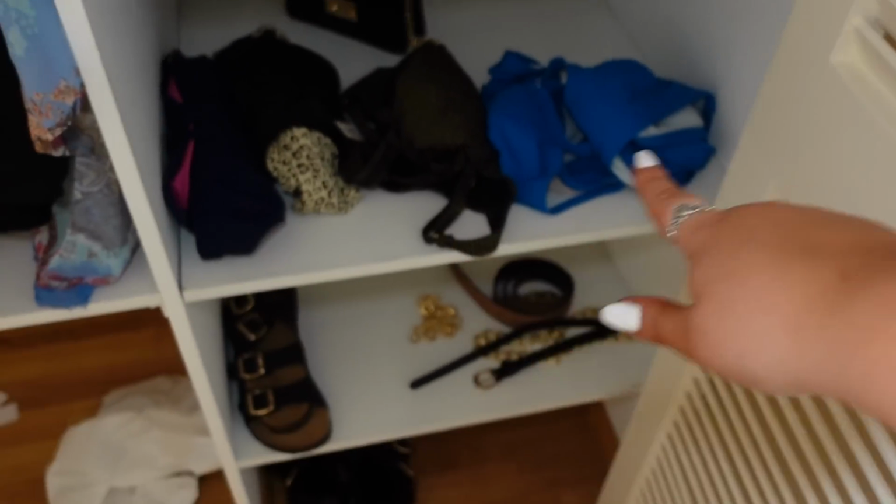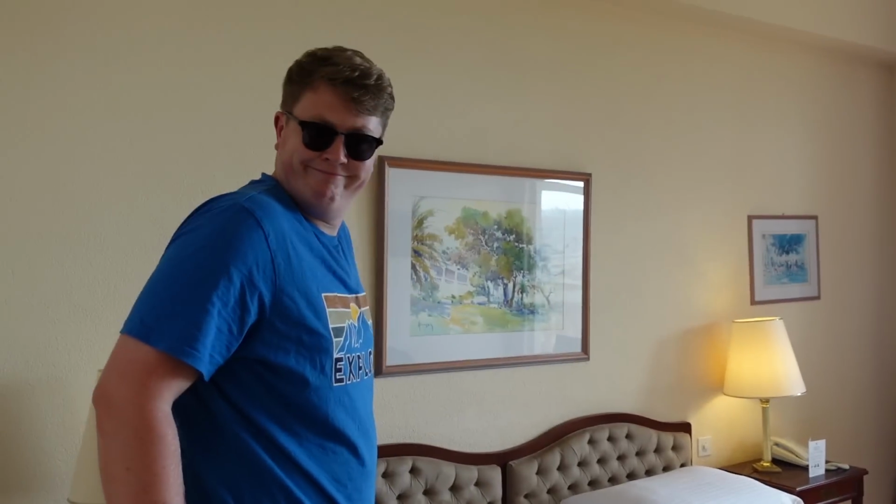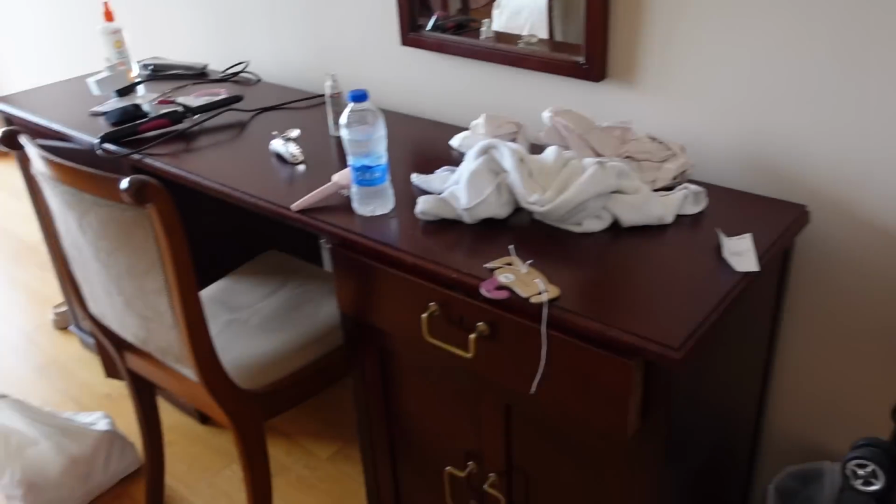So I have some shorts and then skirts along the back. This is all little tops that I might want to wear. My bikini shelf with a bag at the back. And then I've got my belt and shoes at the bottom there. Sean's is in there, and then there's our cases. Here is the bed, and here is Sean. And then this is obviously a little dressing area. And then, yeah, this is an overview of the room.